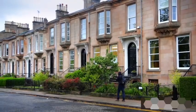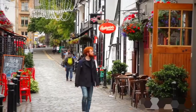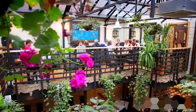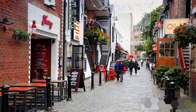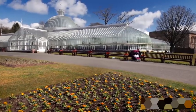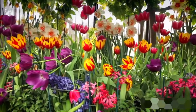But it's not all hard graft here in Glasgow. Take a trip out to the West End, whose streets are lined with cafes, bars and restaurants. While some are firmly traditional, others offer something just a little more contemporary. Grab a coffee, then walk to the nearby Botanic Gardens to enjoy another of the city's impeccably manicured green spaces.